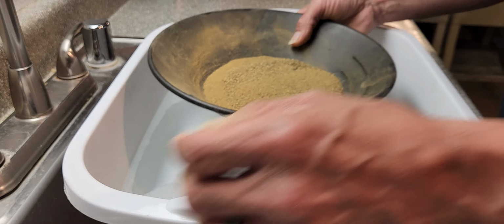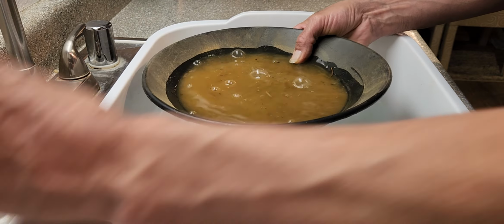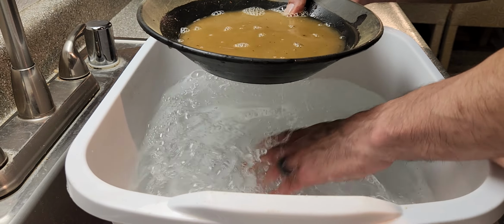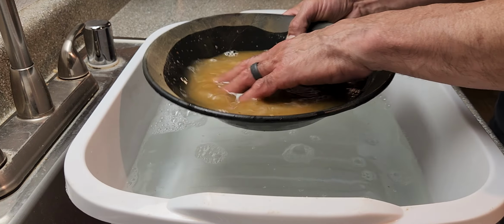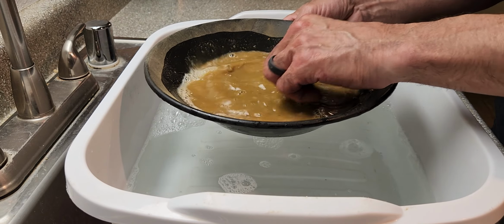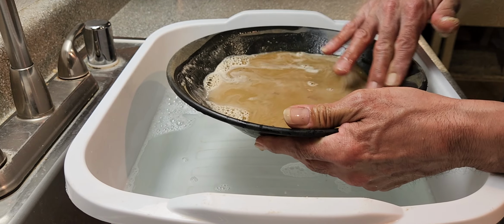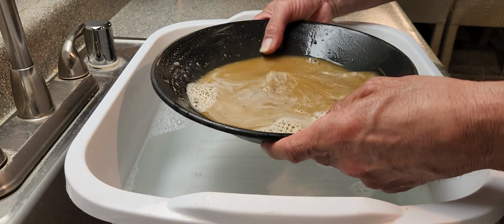Okay. Got my jet dryer here. Work this around, break it up some more. Look how red that is. It's like a dark, chocolatey red, mineralized dirt, clay. Let's give this a quick pan, huh?